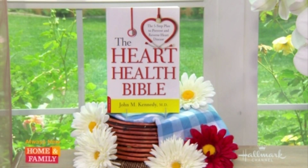Dr. John Kennedy is here, explaining the latest tests to detect heart problems and giving us critical insight into how we can prevent heart attacks. That's right. Heart disease is the number one killer in both men and women. I'm going to tell you about 5 numbers that can save your life, and about a bunch of new tests that will help you prevent a heart attack.